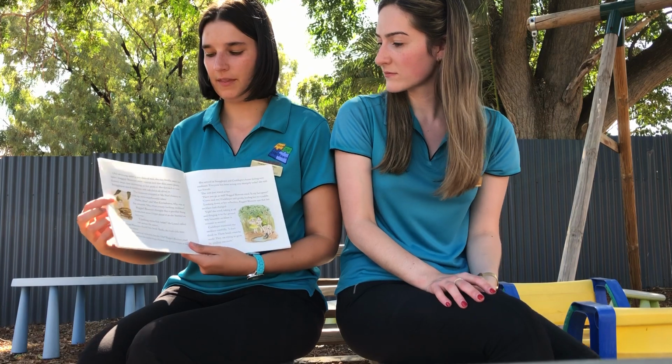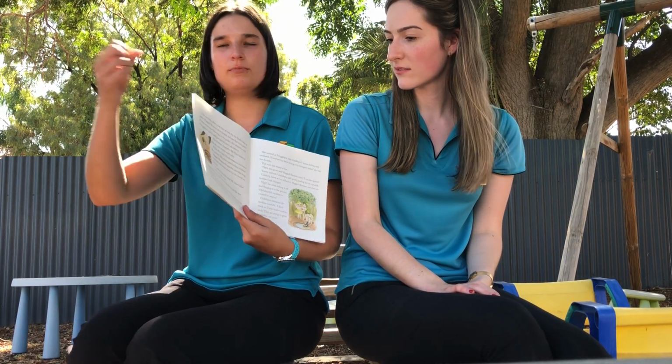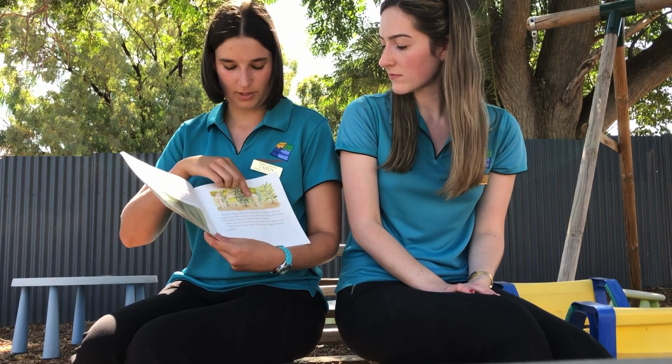And over here they're mixing. So mixing, practicing those verbs, those doing words. You're mixing and doing the action along with it. There we go, we've got some more planting.